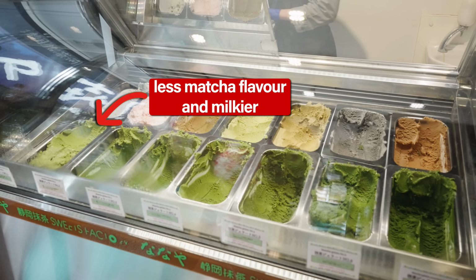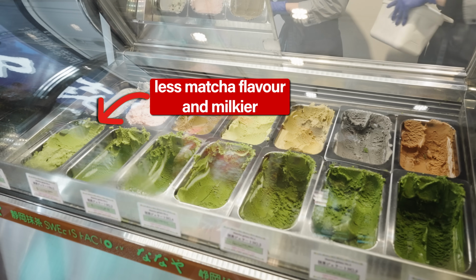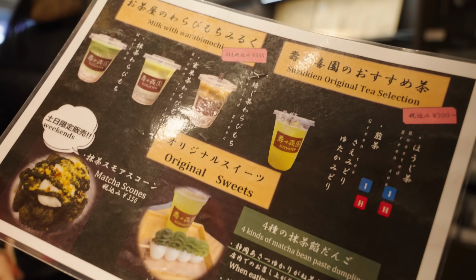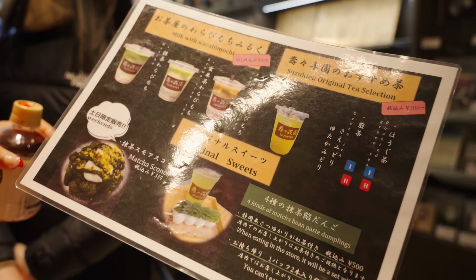Also, if you're trying to get into matcha, they also have the #1, which is a lot more milky and more subtle matcha taste. And if you're not a matcha lover, they still have great quality ice cream, so they have other flavors like hojicha or black sesame. If ice cream isn't your thing, they've also got some other original sweets and some milk warabi mochi drinks.